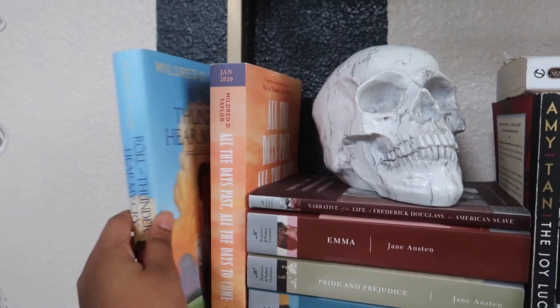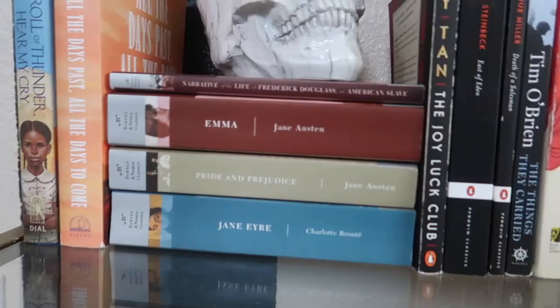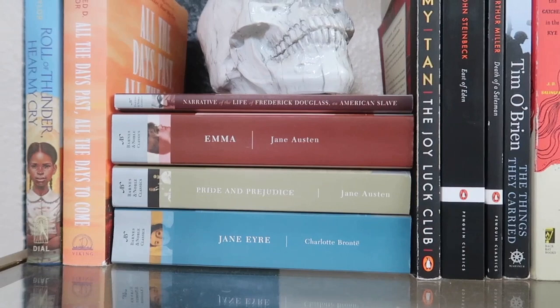Taylor books, including Roll of Thunder, Hear My Cry, and her most recent book, All the Days Past, All the Days to Come by Mildred D. Taylor. Here I have a stack of my Barnes & Noble Classics Edition. These are the really, really cheap ones that they have in Barnes & Noble. I have Emma, Pride and Prejudice, Jane Eyre, and The Narrative of the Life of Frederick Douglass that I read in AP Lang.